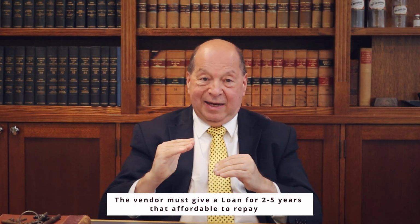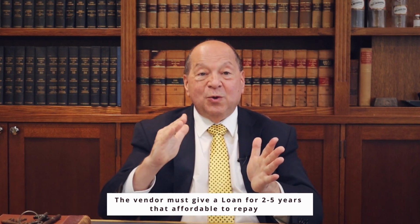When a vendor is in the situation where the purchaser has the deposit and a bank loan but needs a 10% gap loan or deposit loan, what does a smart vendor do? They offer carryback finance. They offer to fund that 10%. Now, they're not banks. They're not going to give a 30-year loan, but they must give a loan that's affordable to repay. And what that means is a loan of 2, 3, 4 or 5 years where the purchaser repays at least interest and some of the principal and makes a balloon payment at the end. That is a carryback loan.